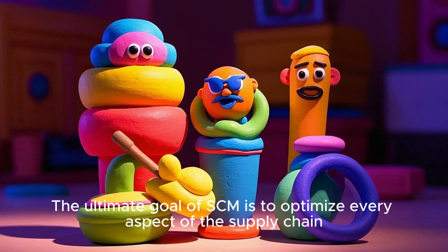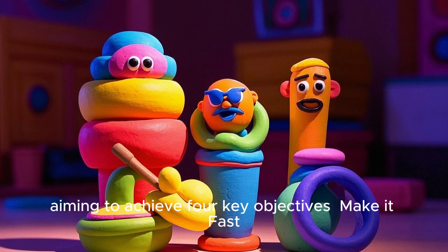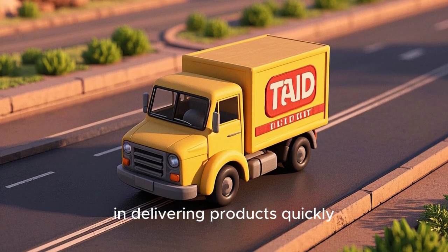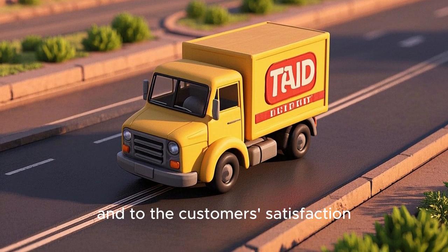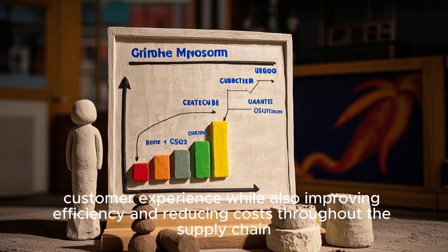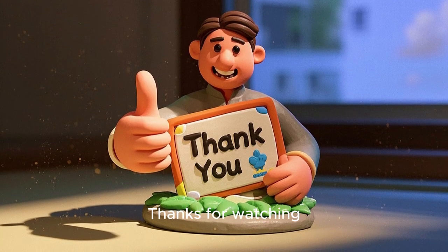The ultimate goal of SCM is to optimize every aspect of the supply chain, aiming to achieve 4 key objectives: make it fast, make it cheap, make it right, and keep you happy. These objectives highlight the importance of SCM in delivering products quickly, cost-effectively, and to the customer's satisfaction. By focusing on these objectives, SCM helps businesses provide a seamless and positive customer experience while also improving efficiency and reducing costs throughout the supply chain.